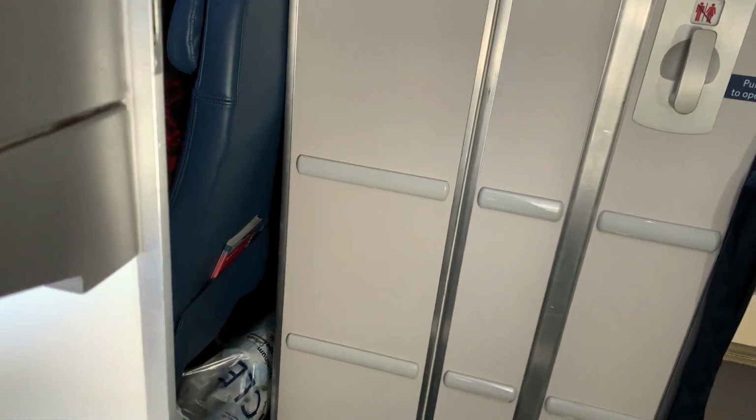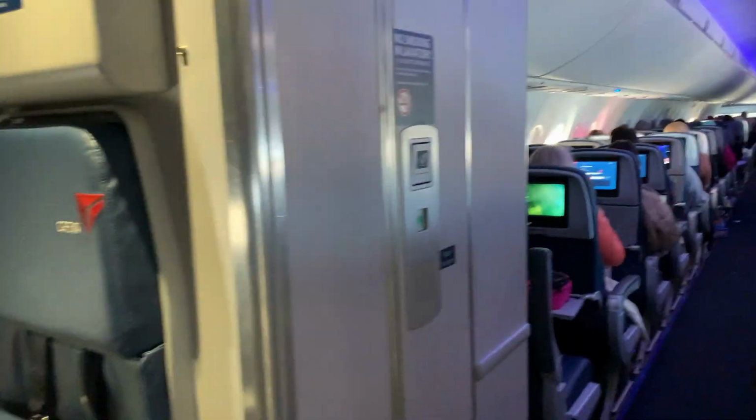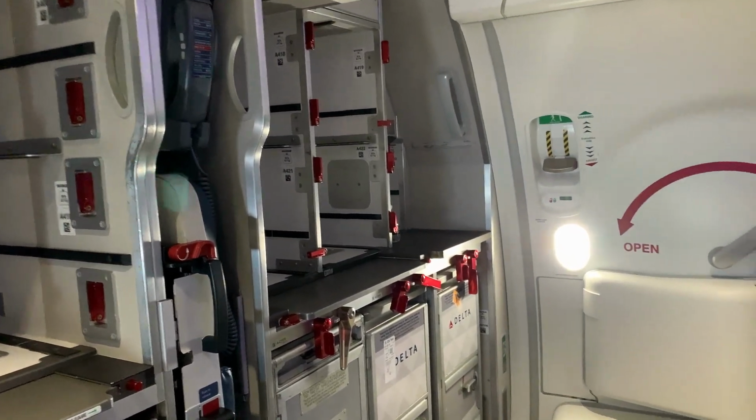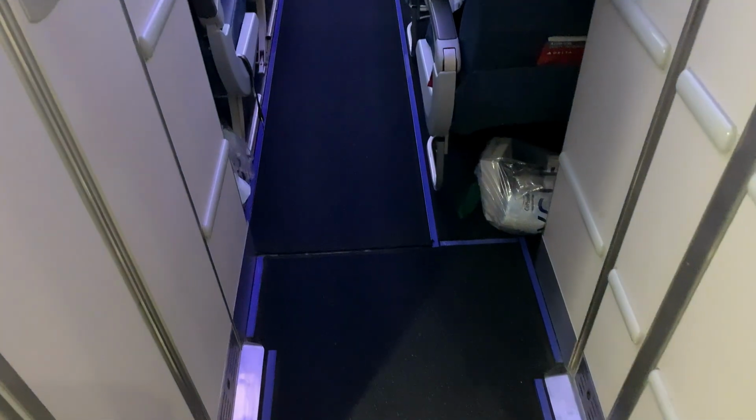While I'm back here, let's explore the rest of this A220. There's another lavatory on the other side of the aircraft, and at the back of the plane is the rear galley area. The area is very spacious and reminds me of being on a slightly larger aircraft. This includes a flight attendant seat. I'm impressed with the A220. Let's go back to the front.